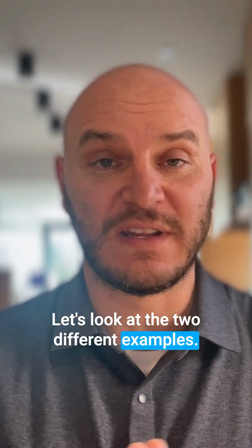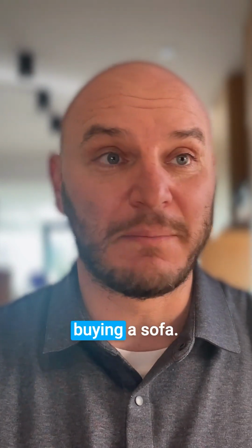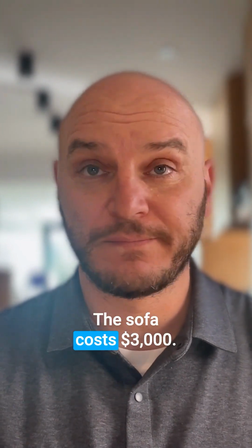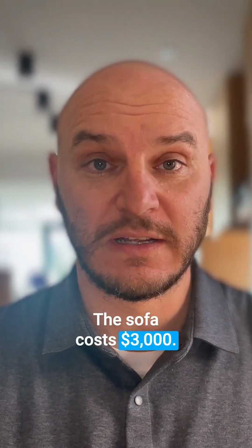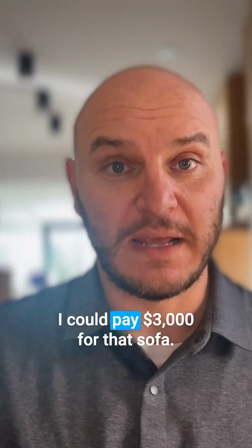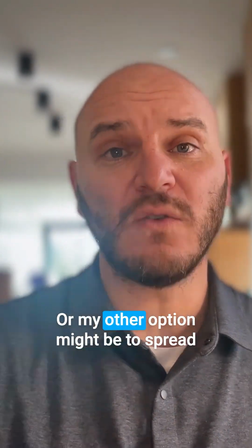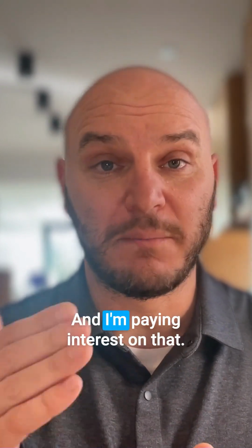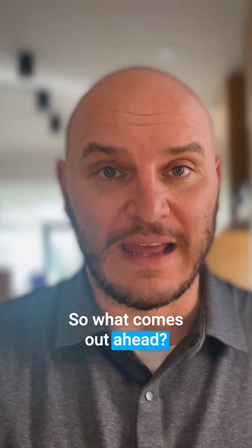Okay, let's look at the two different examples. Let's just say I'm looking at buying a sofa, and the sofa costs $3,000. I could pay $3,000 for that sofa, or my other option might be to spread out payments over 5 years, and I'm paying interest on that, right? So what comes out ahead?